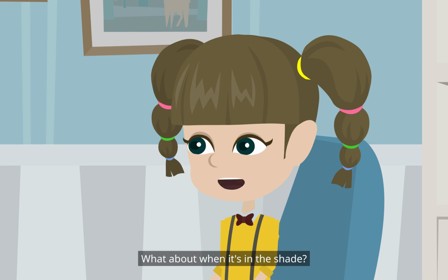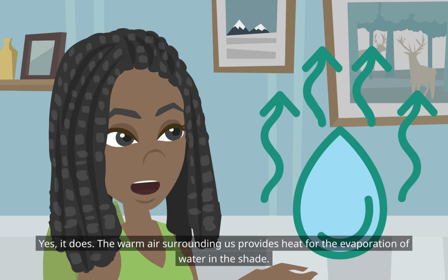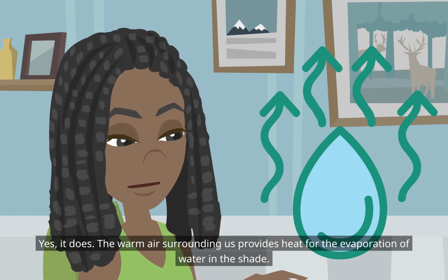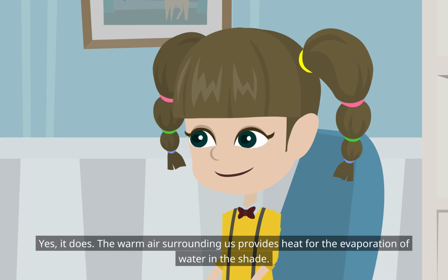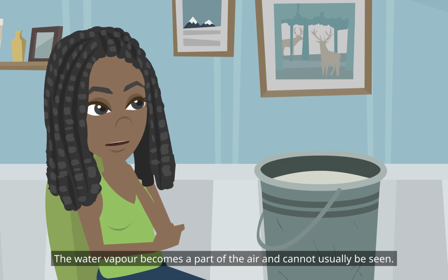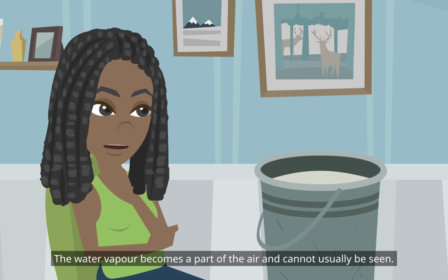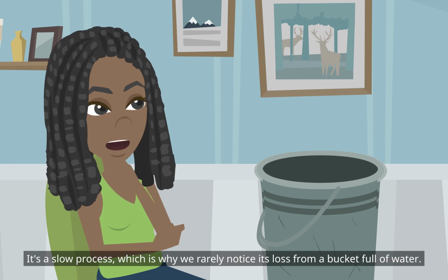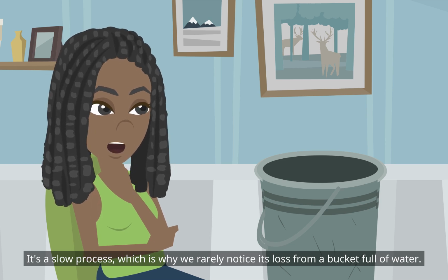What about when it's in the shade? Does it still evaporate? Yes, it does. The warm air surrounding us provides heat for the evaporation of water in the shade. I had no idea. What happens to the water vapor after it evaporates? The water vapor becomes a part of the air and cannot usually be seen. It's a slow process, which is why we rarely notice its loss from a bucket full of water.